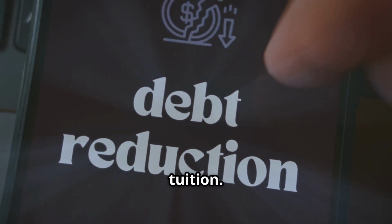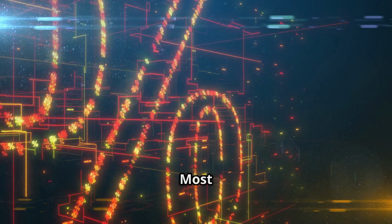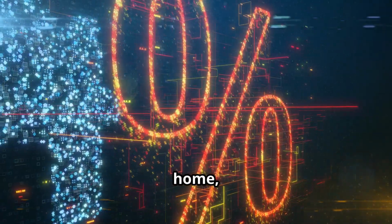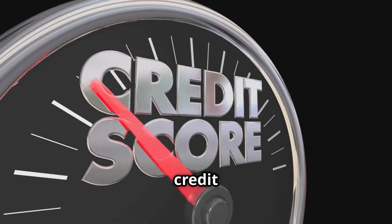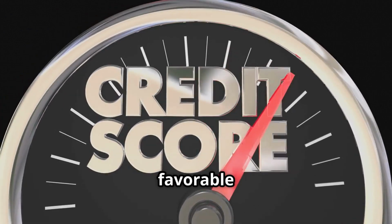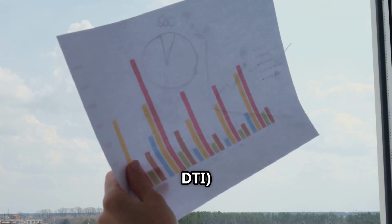To qualify for a HELOC, you typically need to meet certain criteria set by lenders. Home equity. Most lenders require at least 15 to 20% equity in your home, ensuring you have enough stake in the property. Credit score. A good credit score is essential, usually 620 or higher, to qualify for favorable terms. Debt to income ratio, DTI.